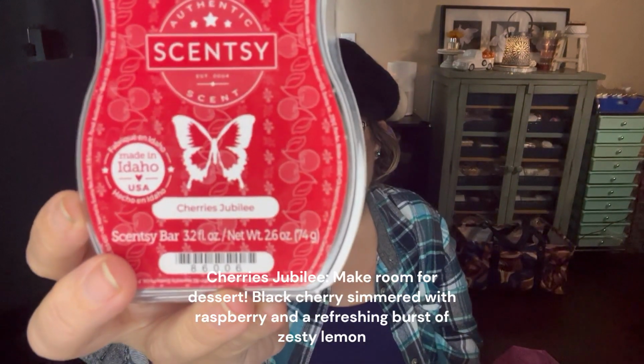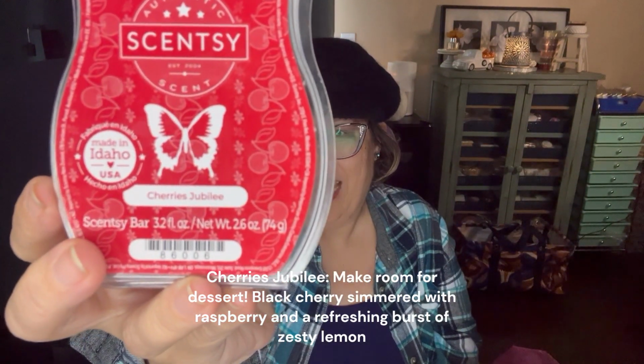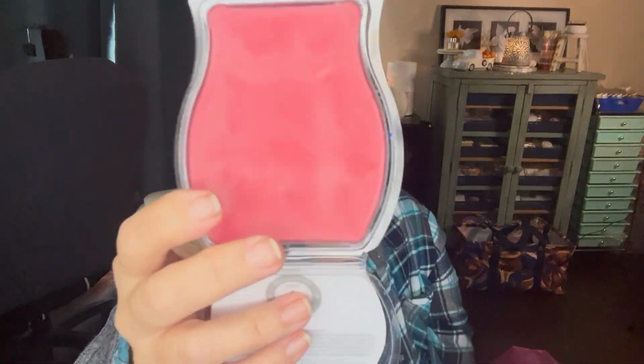Okay, next up is Cherries Jubilee. So the scent notes are black cherry, raspberry, and zesty lemon. And it's a beautiful bright red colored wax. Okay, you guys. So I'm getting the cherry, but it's like a bright, deep, rich cherry. It's not heavy. It's not cough syrupy. It is delicious. Raspberry and zesty lemon, if it's there, it's just elevating that cherry scent, kind of brightening it up.